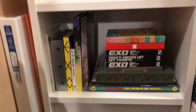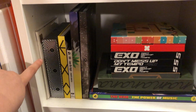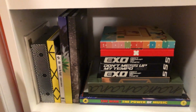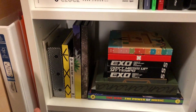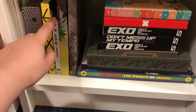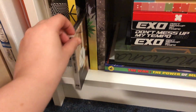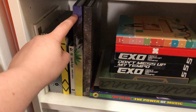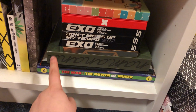Then move down to my EXO shelf. We have the debut album here, and then the other album, the next one's here, but it would have looked weird on the shelf. Overdose, Love Me Right, Love Me Right's Universe Xiumin cover, because he's my bias. Then Coco Bop, Universe, The War, and then Namanana.